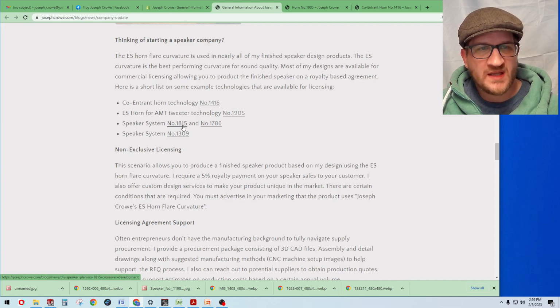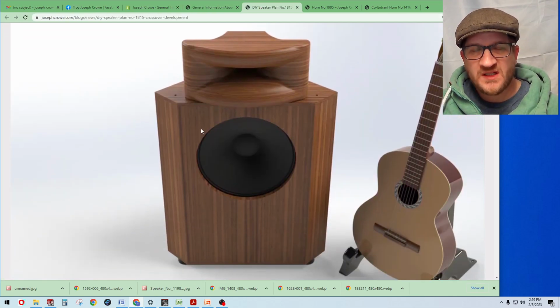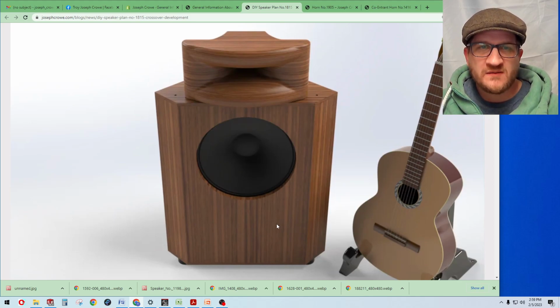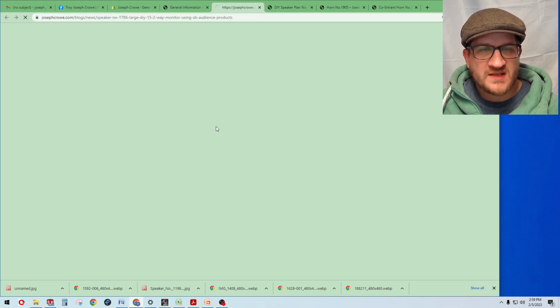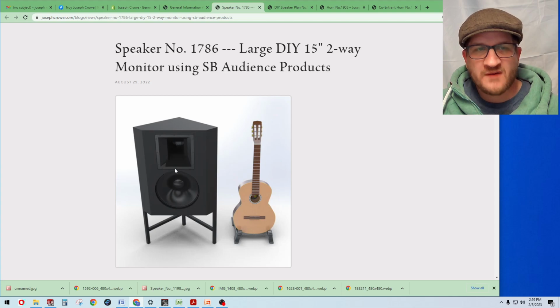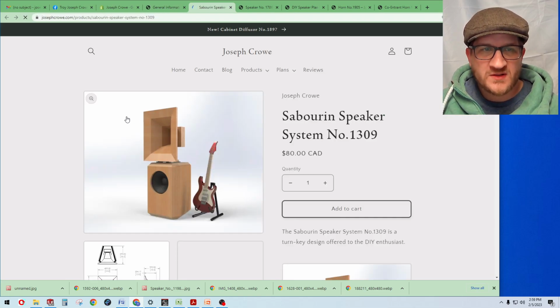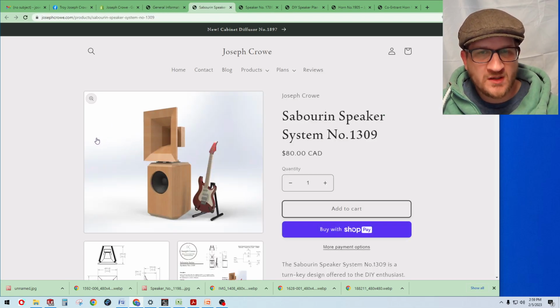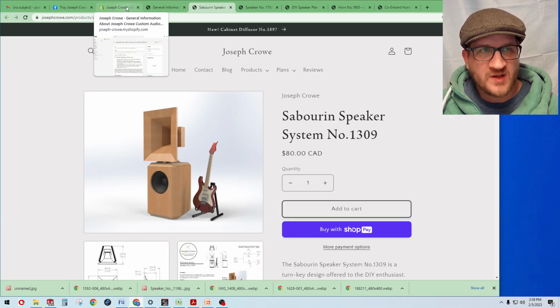Speaker system 1815 is a more recent project that uses a 15-inch 2A sealed configuration with the ES600 biradial. There's another version of that, the 1786, which uses an off-the-shelf horn from SB Audience. These designs are available. Speaker system 1309, which is really popular in the DIY community, is also available for those who want to commercially reproduce this design.